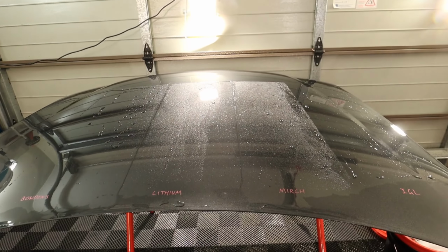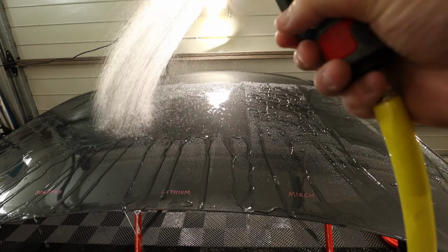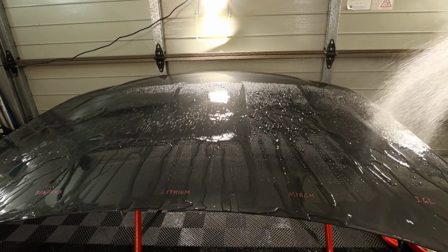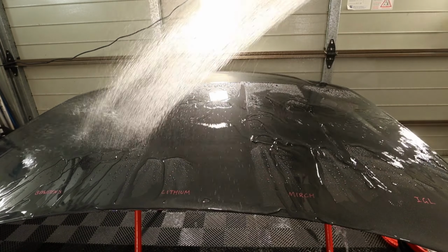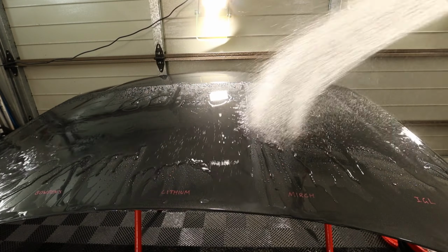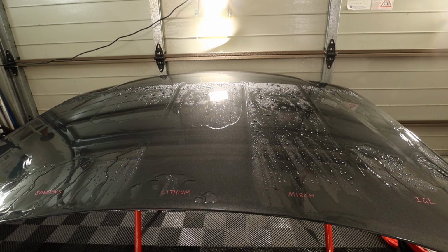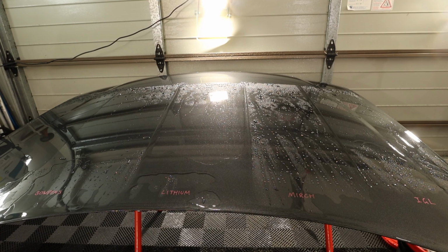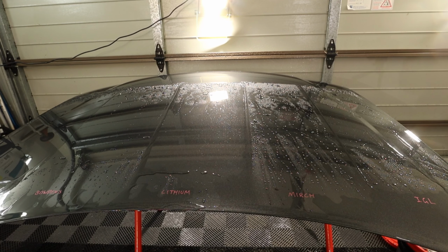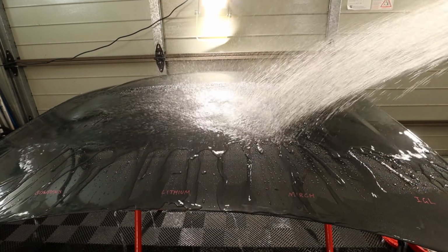Let's just zoom out a bit. Let's go over the entire thing. Compare them all directly. And yeah, you can see a clear difference between the Mirch and the other ones. So pretty crazy. Kind of feel like the IGL has sort of dropped behind the Lithium and the Bowden's at this point. So yeah, it was leading the pack for a little while there. It was definitely the most hydrophobic for the first probably month, I think, without looking back at the videos to check. But yeah, I feel like it's finally sort of started to fail a little bit faster.